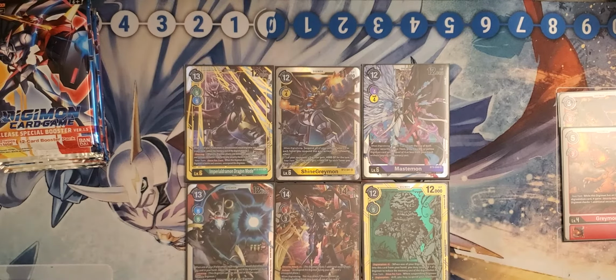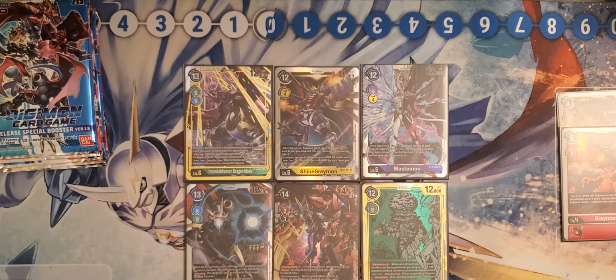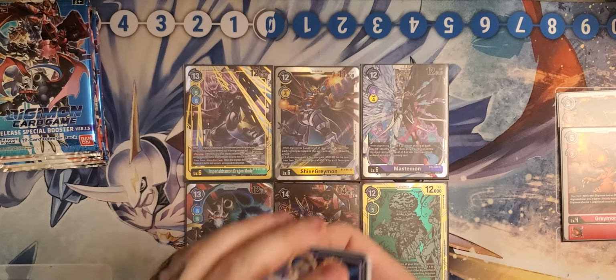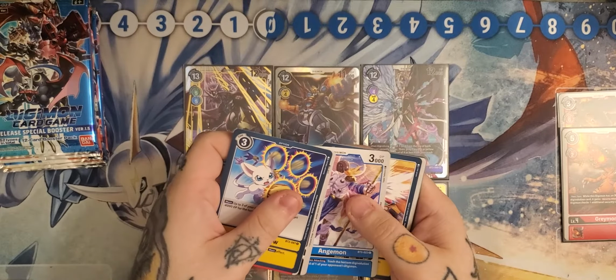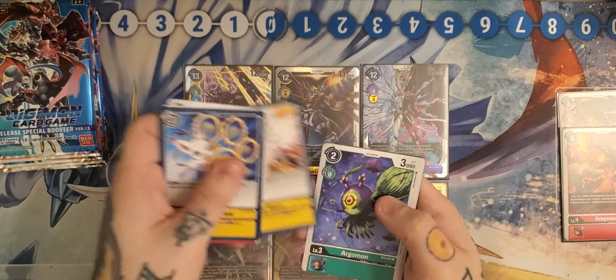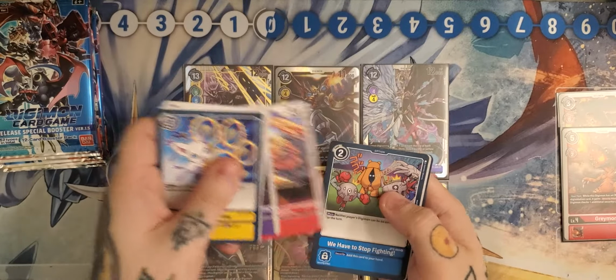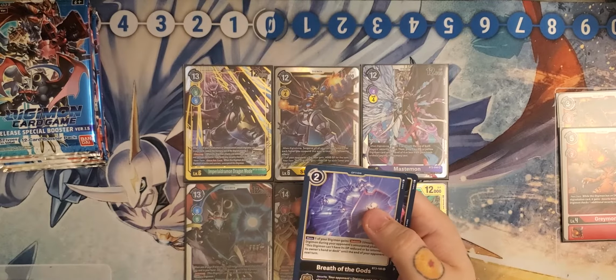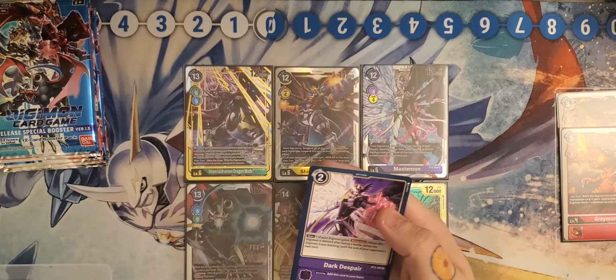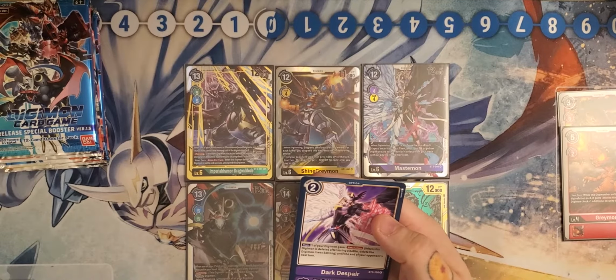Alright. Next pack, guys. Love to see it. Love to see it. Lightning Paw, Hawkmon, Giromon, Angemon, Holy Wave, Argomon, Shamanmon, Bergermon, We Have to Stop Fighting, Airgermon, followed by Breath of the Gods with a Dark Despair. Dark Despair is another one that's really cool.